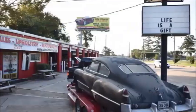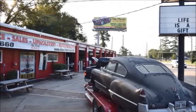16548 Stubner Airline Road, Spring, Texas, 77379, City Classic Cars.